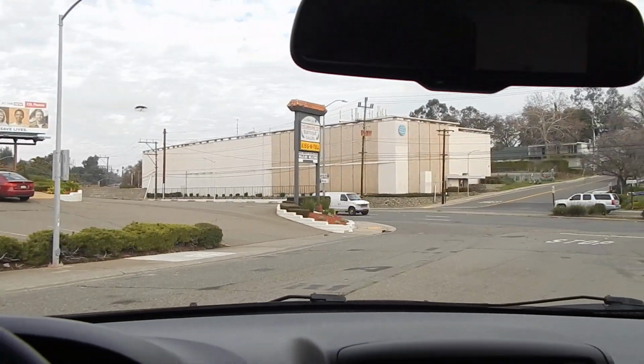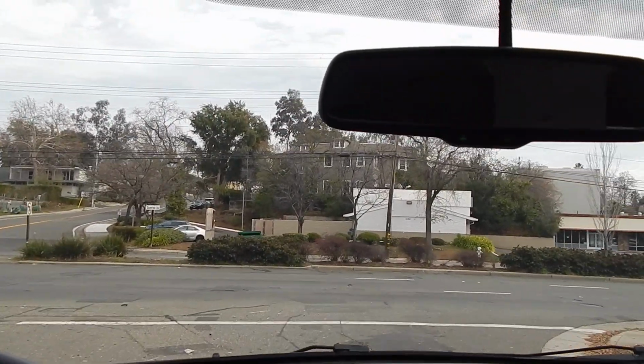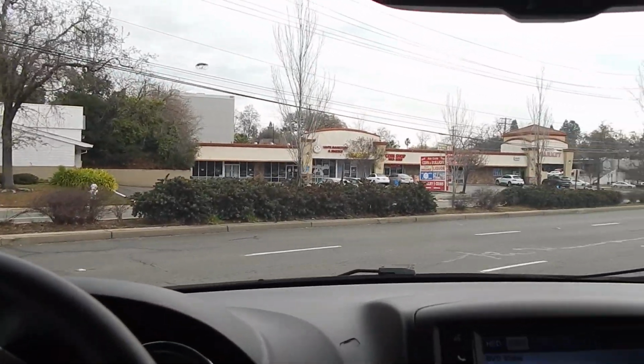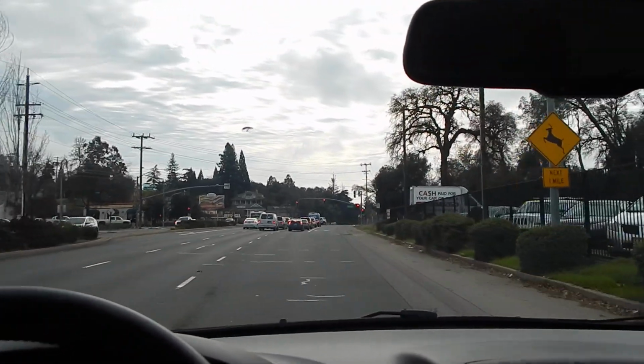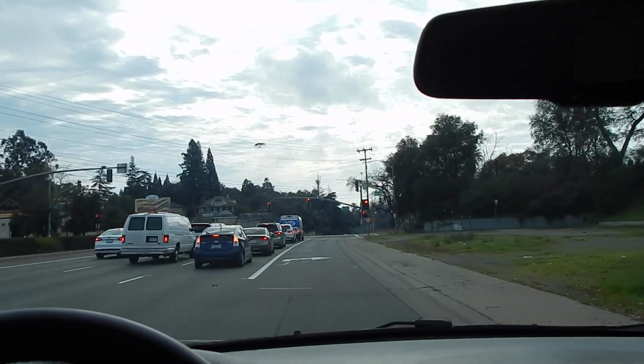This particular model has stow and go seating, so you can actually store the center row seat and the rear row seat all the way into the floor panel and be able to open up all of that additional cargo space without having to take out the seats and store them somewhere, thus the term stow and go.